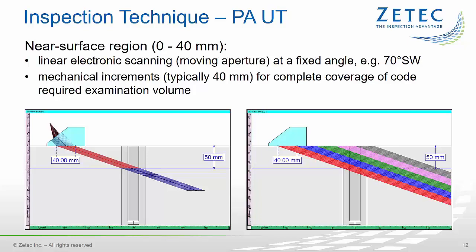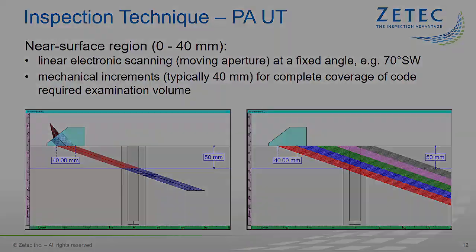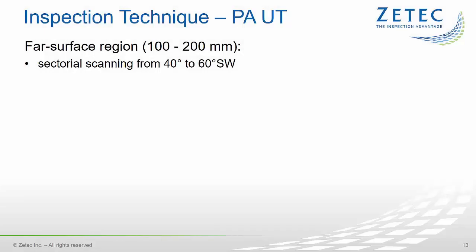From our work in UltraVision, we can now conclude that the near-surface region is well covered with the linear electronic scanning at 70 degrees shear wave, in combination with the multiple line scanning sequence. Let's move to the far surface region now.